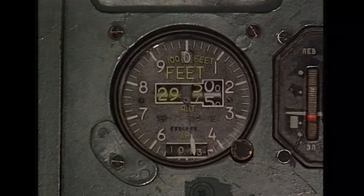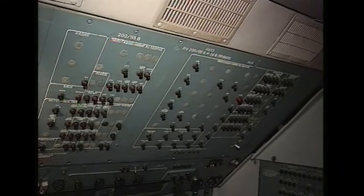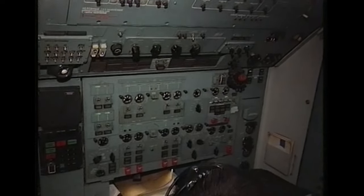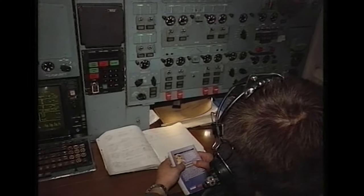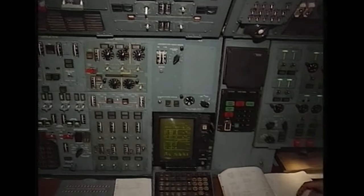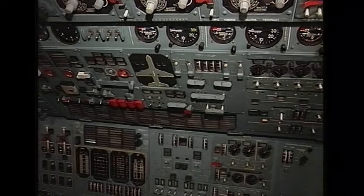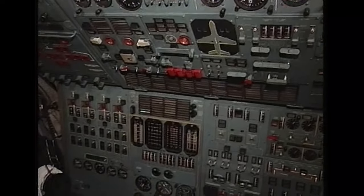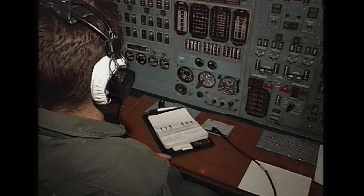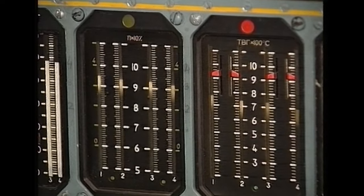We are now passing flight level 290 and will shortly reach our allotted altitude of 31,000 feet. These are the flight engineer's workplaces. On the right are the electronics with numerous backup circuits. In the middle is the air conditioning with all the regulators for temperature and the cabin pressure, the hydraulics. And on the left, the engine monitoring instruments. Further to the left are the pumps for fuel management. Monitoring the engines is one of the most important duties of the flight engineer.